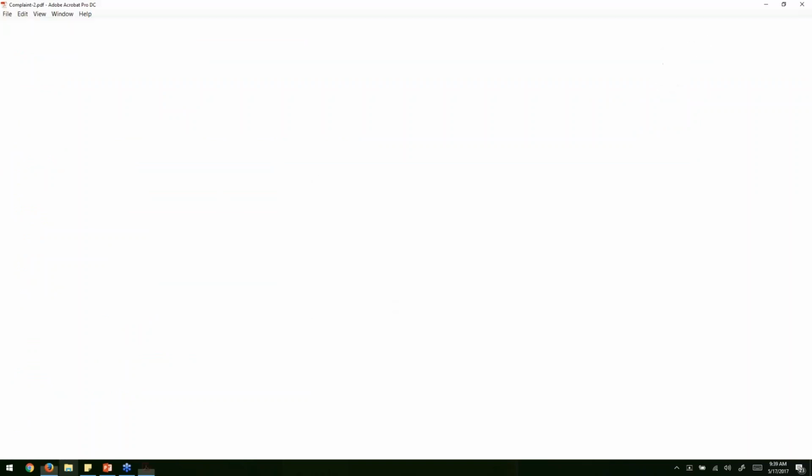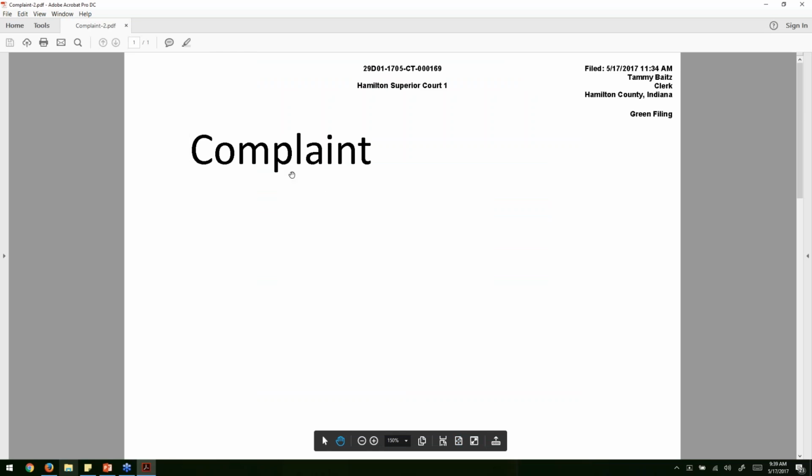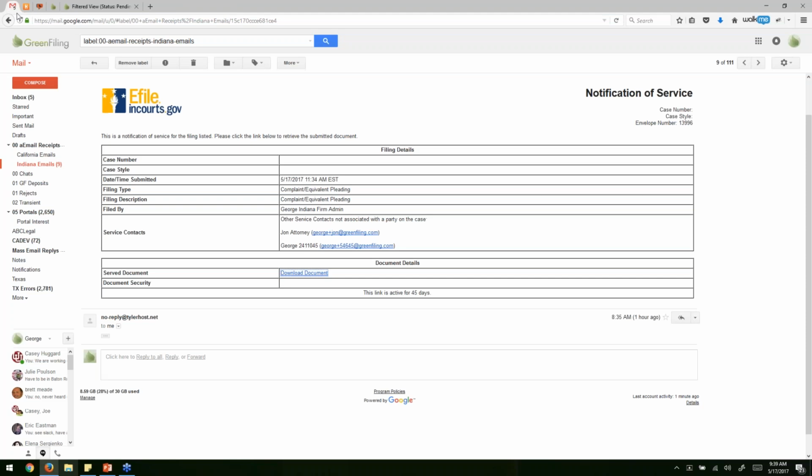So we'll go ahead and do that. And you'll notice we see the document here that was just filed. And this is just a dummy document that we've submitted. Now, one thing you'll notice on this document is it does have a file stamp on it. Really, this is just a timing issue. If the service contact opens the document prior to the court accepting this e-filing, then it will not have a file stamp on it. If they open the document after the court has accepted it, then it will have a file stamp on it. So depending on timing, it may or may not have a file stamp when the service contact opens it. So we'll close this and go back to our email.